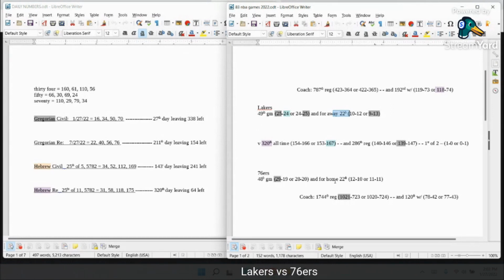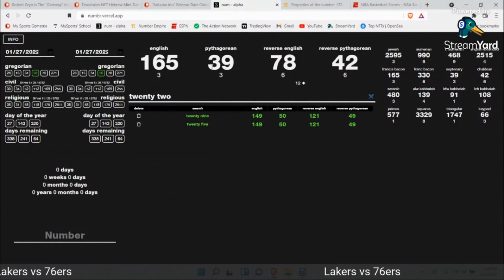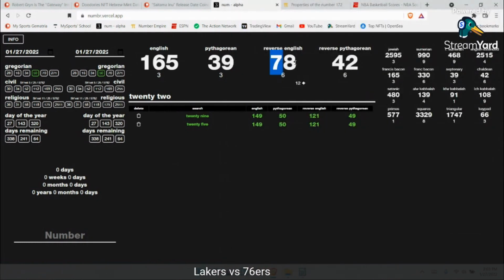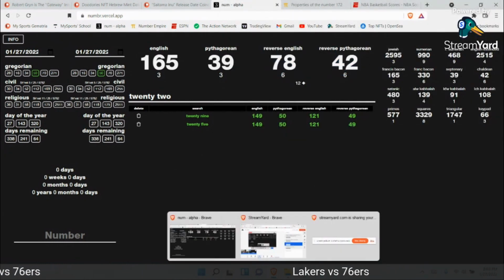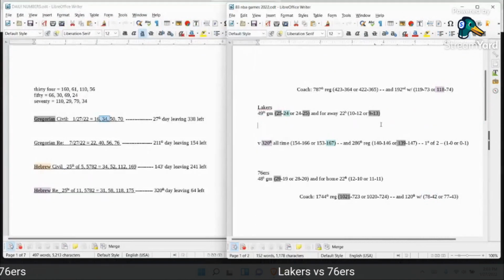22nd away game for Lakers, 22nd home game for the Sixers. 22 coming into factor. That could actually go in favor for the Sixers, if I'm going to be honest. Well, 22 sums to 39, and it could be in favor for the Lakers. 167 all-time head-to-head win. 167 is the 39th prime number. What I was saying for the Sixers is it also sums to 78, specifically 78 and 42. And that's exactly what the Sixers coach can become, 78-42 with the win regular season as a coach for the Sixers.